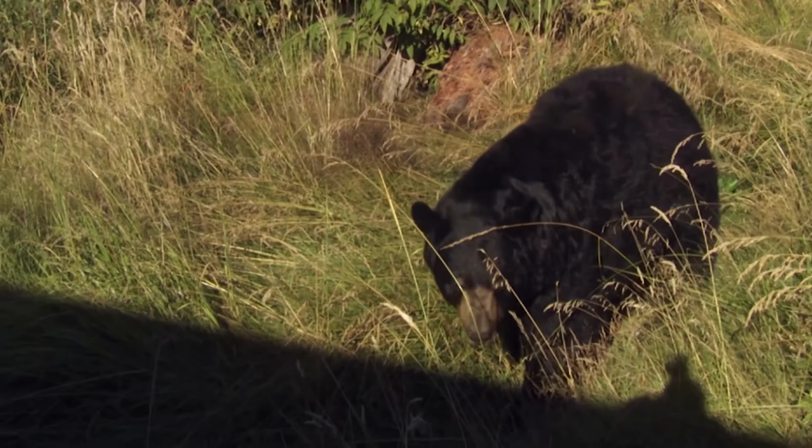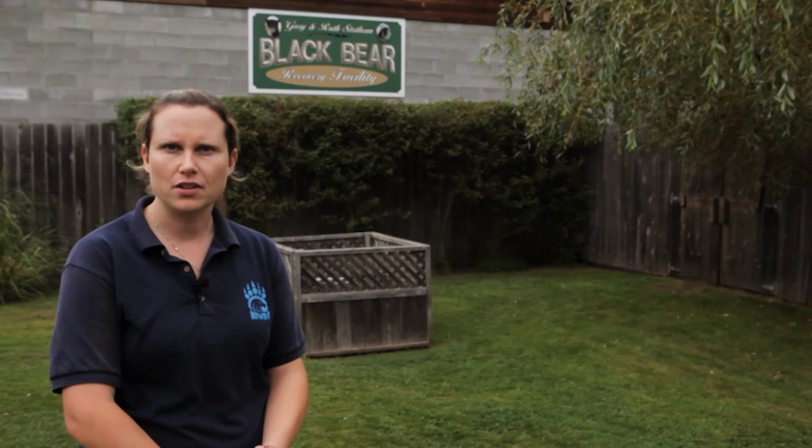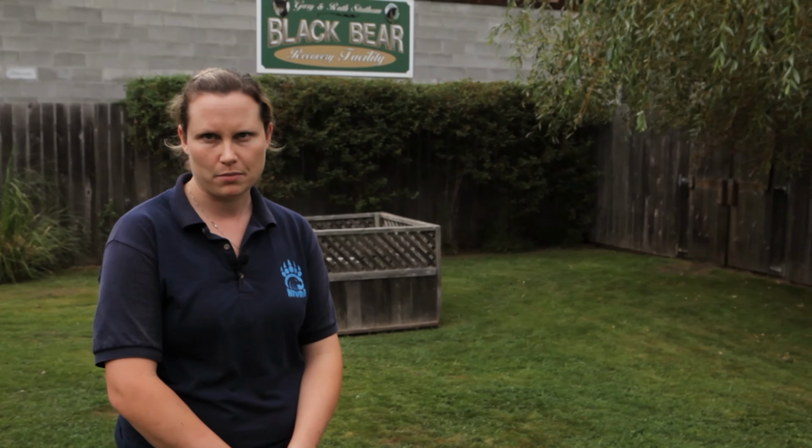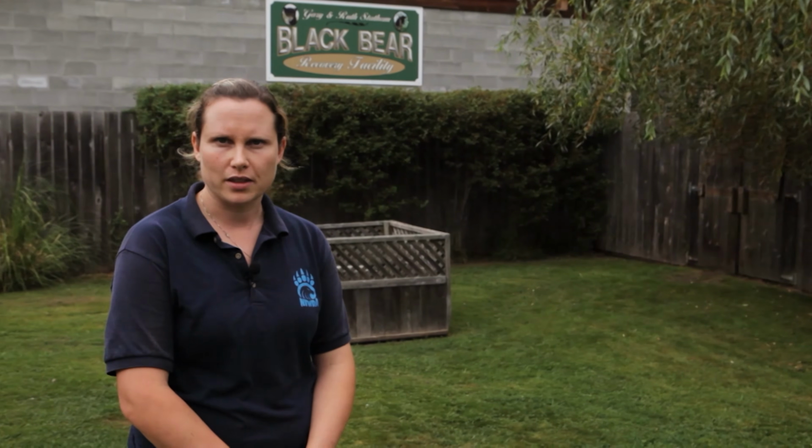Now we're going to go into our black bear rehabilitation center. We've got 3 cubs that are between about 7 and 8 months old in there right now that all came to us earlier this summer. So we're going to go in and just see what they're doing at the moment.